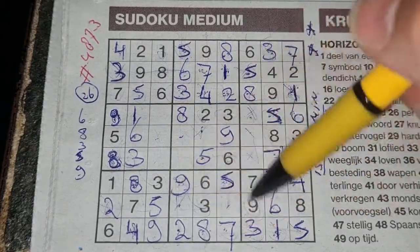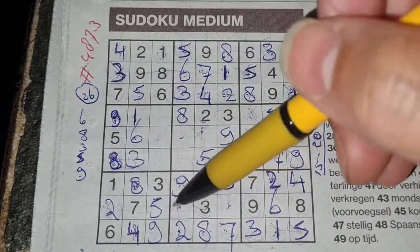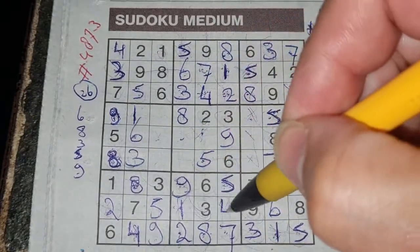2 numbers left in this big square for numbers. 1 is missing, the 2, the 3, and the 4 is missing. 1 and a 4. We have a 1 in this column, so no 1 there. 1 should be here, and a 4 goes there.